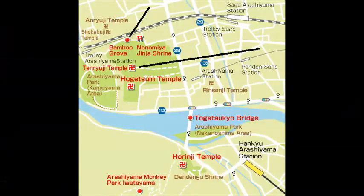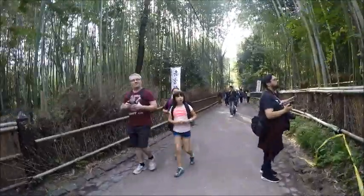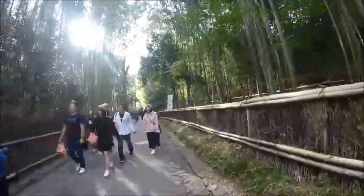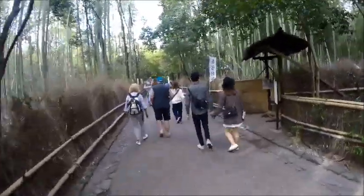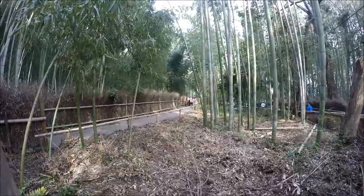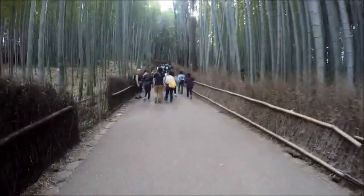If you pause this map, you'll see the bamboo grove in the top left hand corner. I was surprised to see so many tourists in the bamboo grove, and when I read about it, it said it's probably the most photographed site in the city of Kyoto, and that the pictures don't really tell the story. You've got to stand in amongst the bamboo grove to get the feel of it, and a sense of what these bamboo forests are really like.